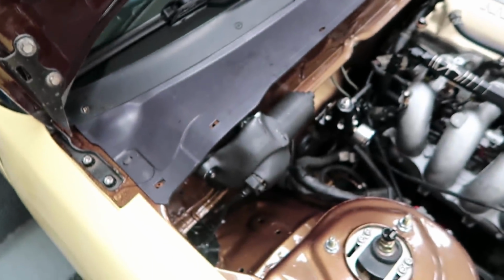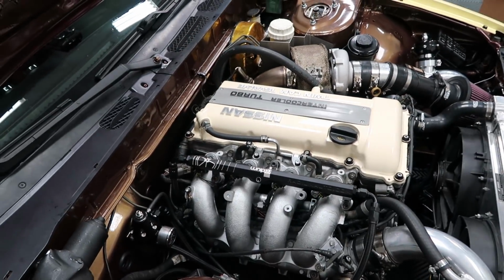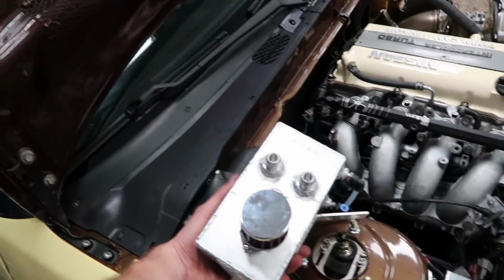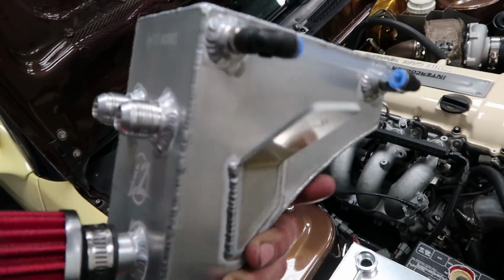I have to remove my windshield wiper motor, so I haven't done it yet, but when I get the valve cover, I'll get it painted the same color as the car. I'll have this in here, and then I'll have some nice AN lines running to it, and maybe we'll accumulate a drop of blow-by in here, who knows. Knock on wood, I hope I'm not jinxing myself.